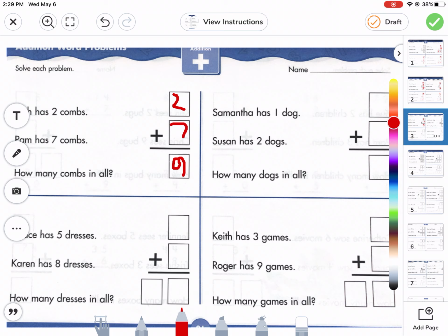Alright, somebody has, this thing is covering it. Okay, alright. What thing is covering it? These icons here is covering the name. I can't quite see it. But that's fine. Alright, somebody has 5 dresses. 5. Okay. Plus 8. Okay. Equals 13. Okay. Alright.